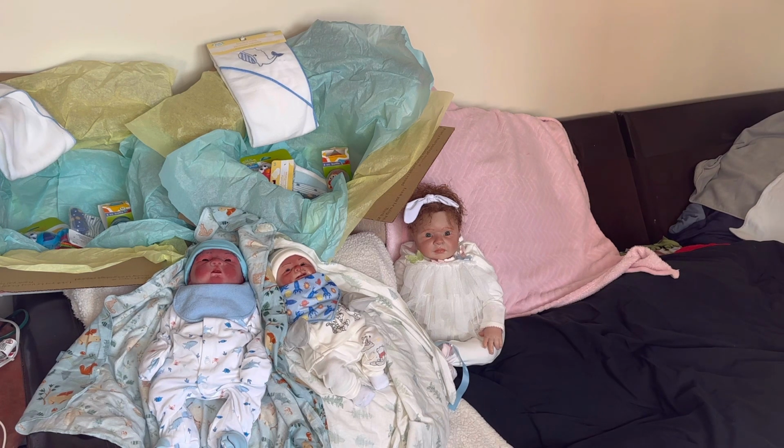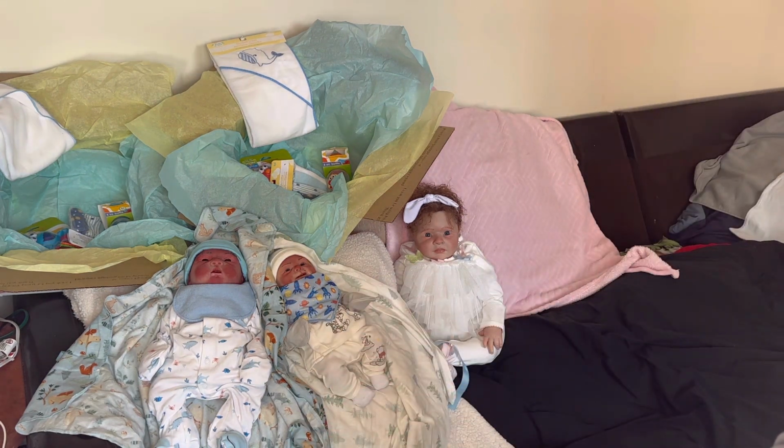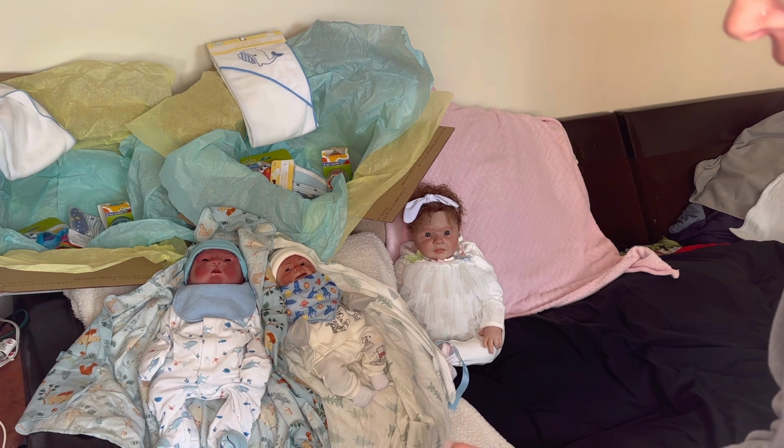Actually, you know what? Let me show you something. I can do those or I can do the blue. I actually have blue eyes that are kind of like the brown ones he has in. So if you like those, I can give him blue eyes. I forgot, I could do the blue. So let me put them in my hand here. These ones would be better quality and look more realistic, is what I mean. They're like the brown ones he has in.